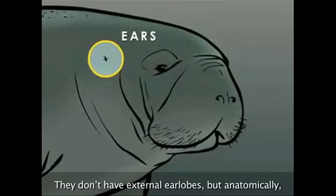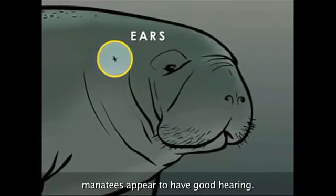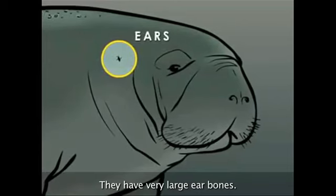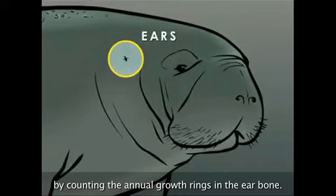They don't have external earlobes, but anatomically, manatees appear to have good hearing. They have very large ear bones. You can tell how old a manatee is by counting the annual growth rings in the ear bone.